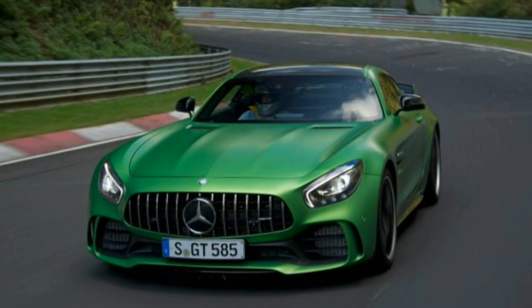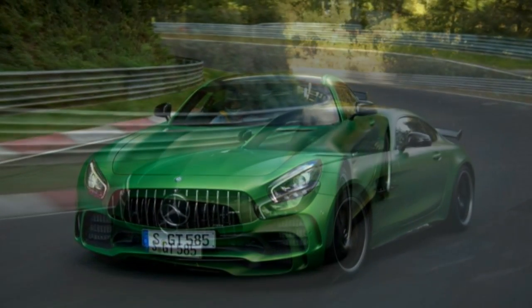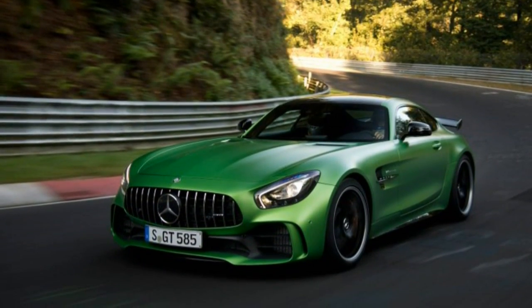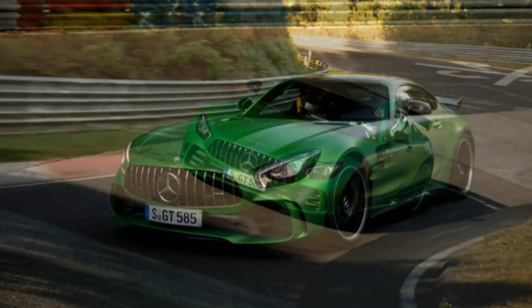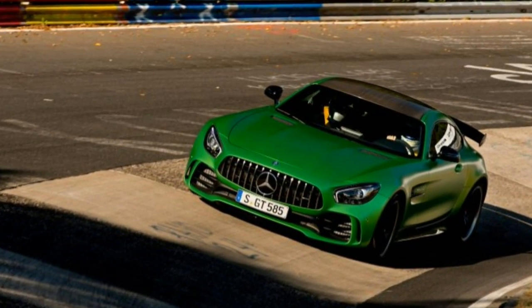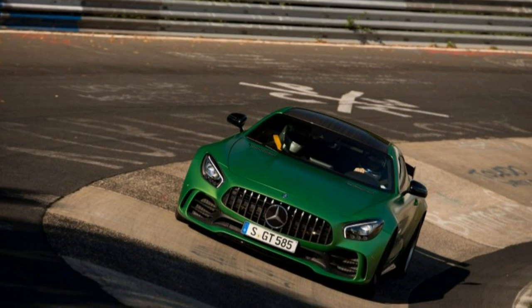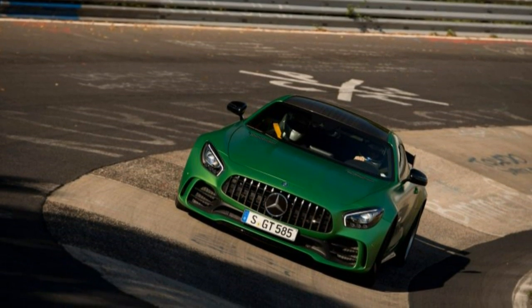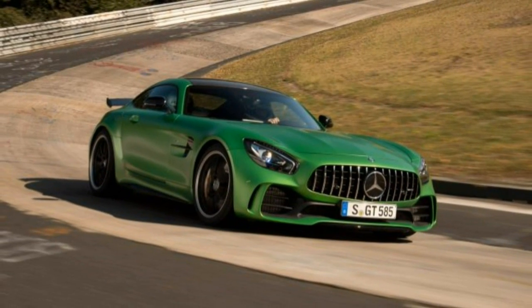Mercedes must have written a sizable check for exclusive access to the famous circuit, to give us a taste of its 577-horsepower range topper's capabilities. The GT R is in its spiritual, if not corporeal, home. We might be 191 miles from AMG's base in Affolterbach, but every part of this car has been designed to perform here, especially against the clock.